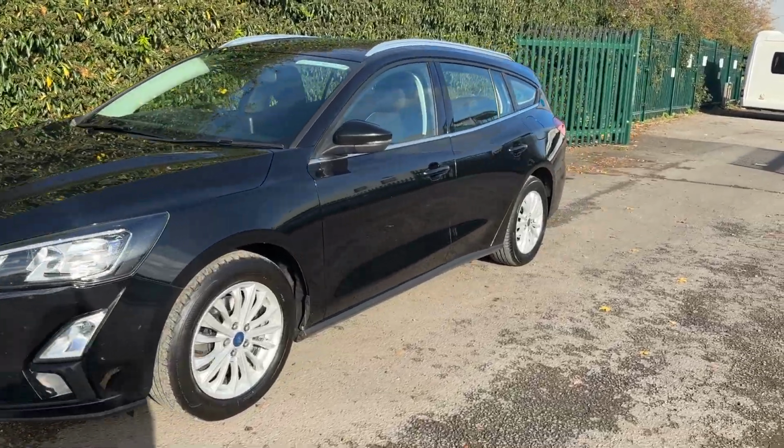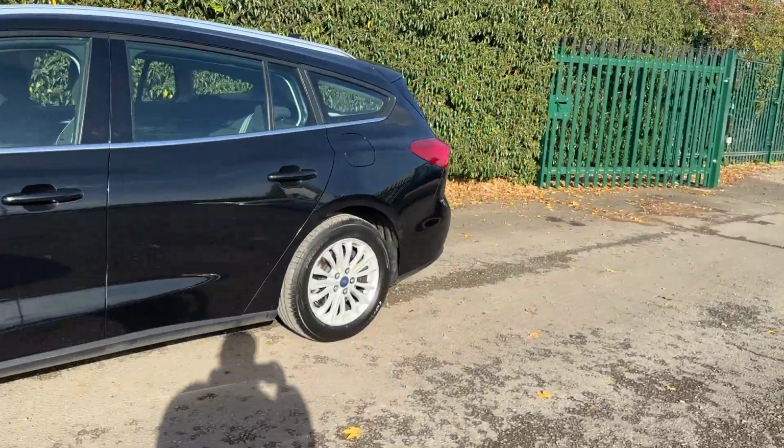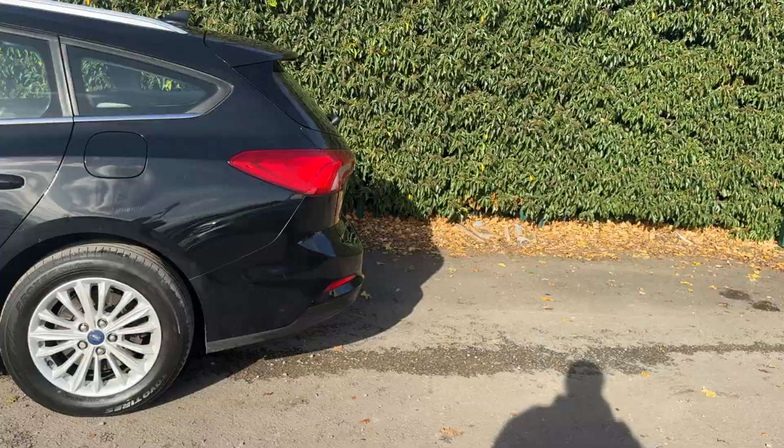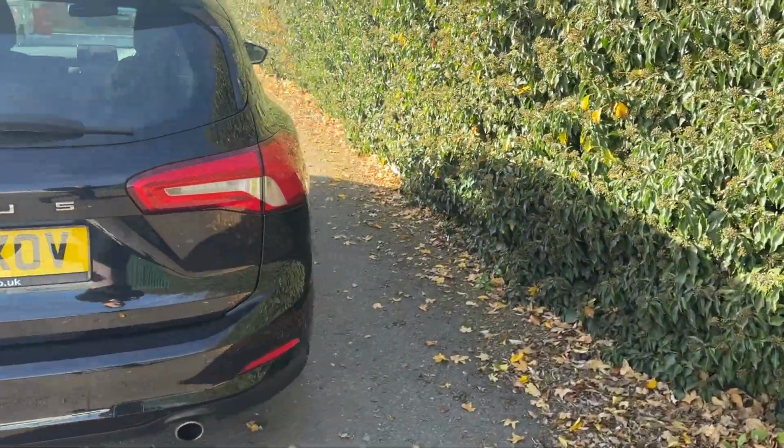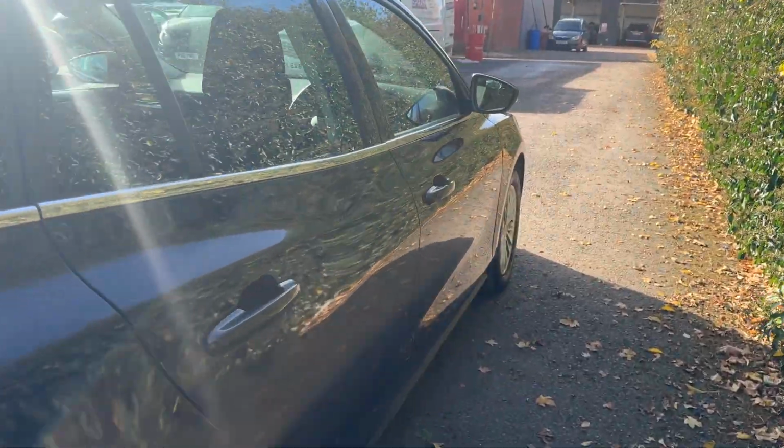Today we have the 2021 Ford Focus. This vehicle has done just over 64,000 miles. It has a manual transmission and a diesel fuel type.